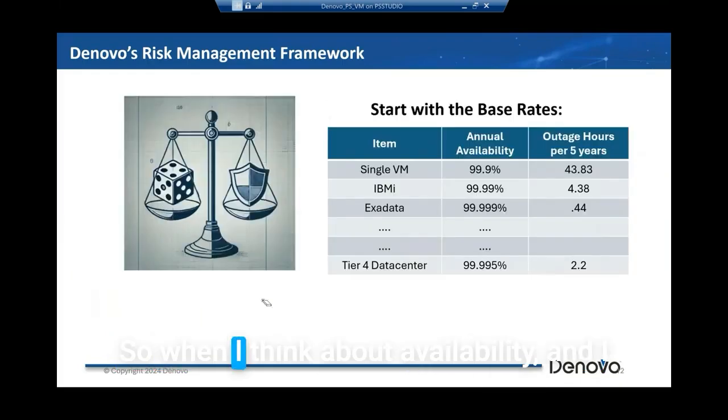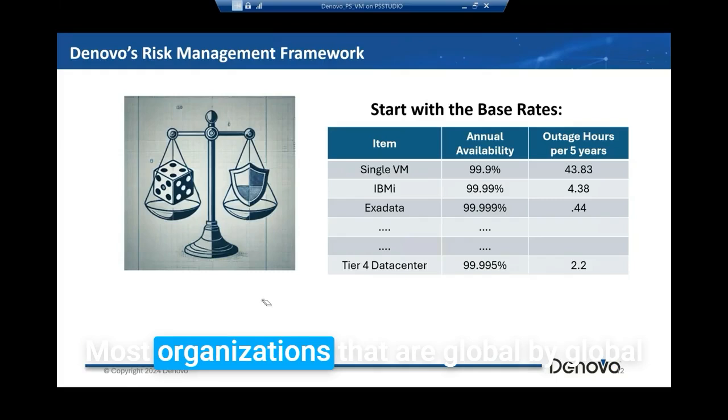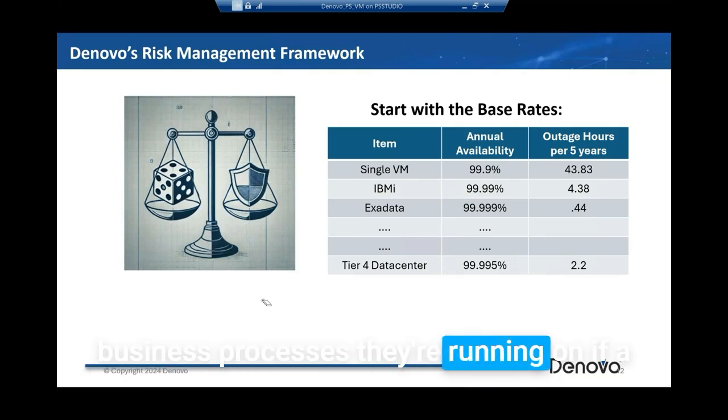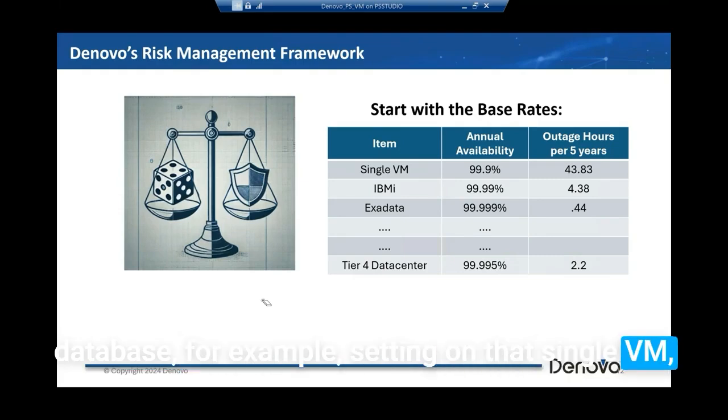So when I think about availability and the base rates, a single VM typically on the cloud is going to have a published annual availability of about 99.9%. Over a 5-year period, that's almost 44 hours of unplanned outage. For most global manufacturing organizations, depending on the business processes they're running, if a database, for example, is sitting on that single VM, that might be an unacceptable number. They might be looking more toward an engineered solution.